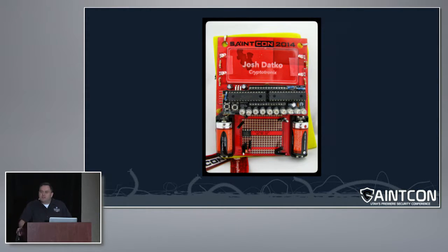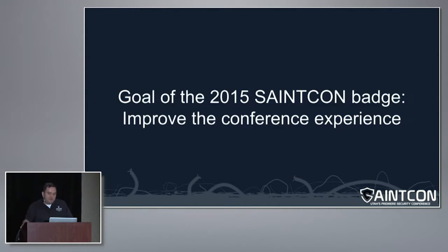We had a hardware hacking village we wanted to do, and we wanted to give everybody a cool project to do. So if you'll see, this is all through-hole technology. Everybody put the parts together and then had about 2/3 of the people get through the hardware hacking village to actually learn how to solder and to solder the badge. But 2015, we decided, well, that was fun, but what can we do this year? Let's try and make the conference better through the badge.